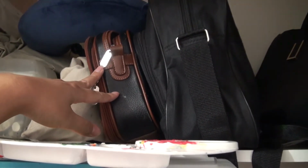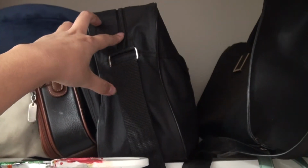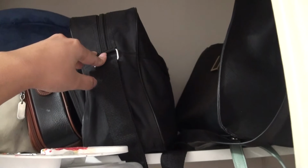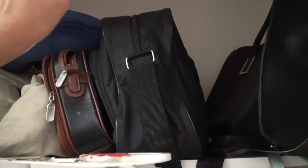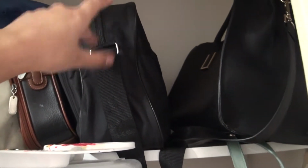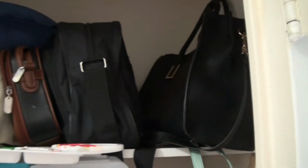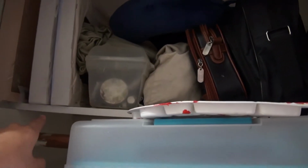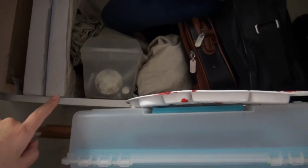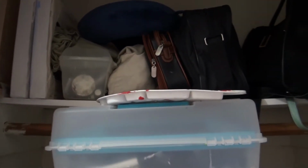This is a purse that belonged to my mom. I need to get it fixed. In this bag I have a bunch of tools like a hammer, nails, whatever, as well as a bunch of extra command hooks, extension cord, all that kind of stuff. And then here are just some extra purses and bags that didn't fit in my other closets. So all of that is sitting on top of this shelf that actually didn't come with the closet. I asked my dad to cut down a piece of shelving that we had at home, and it's perfect. Gives me a lot of extra space.